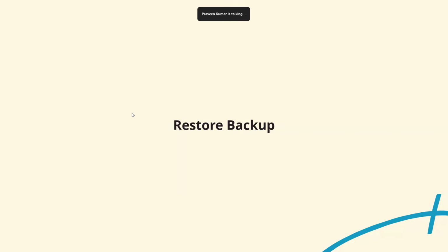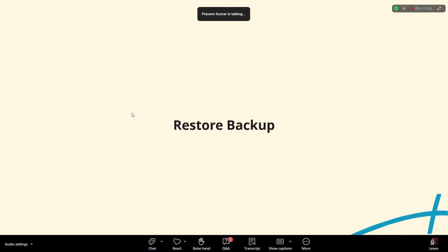So yes, we took a look at how the backup can be taken manually onto our Tally drive. We also took a look at how the backup can be scheduled for different companies at different time intervals. And also we took a look at how the two different options are given for the users to take backup fully or incrementally. So now let's take a look at how to restore these backups.